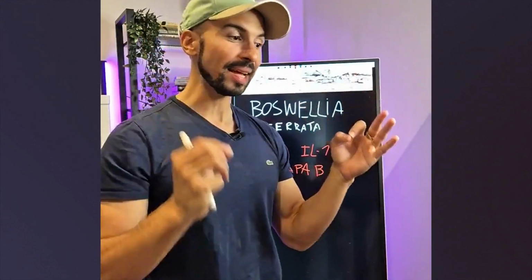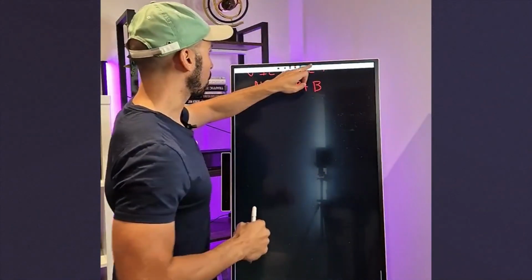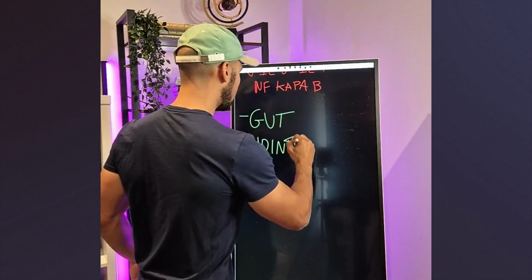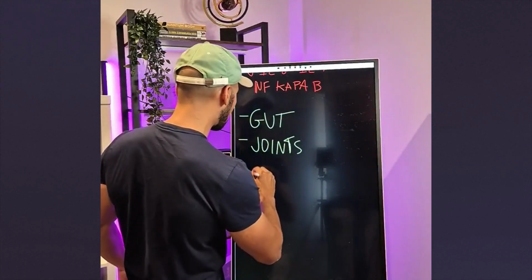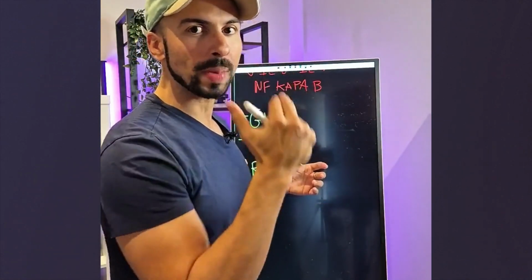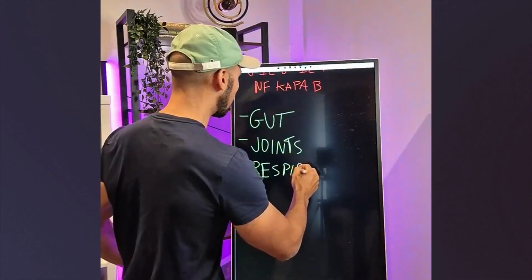Nowadays we know in science that Boswellia also reduces inflammation in your gut. Let me write it down for you to remember. It reduces inflammation. Where, Tiago? In your gut. In your joints. Guys, remember, every single time that you have inflammation in your gut, forget it, you don't solve your problem. Respiratory issues, I'm gonna put here. Respiratory, Tiago, I have asthma. Boswellia can be powerful for me to reduce my asthma? Yes. That's what we already know in science.